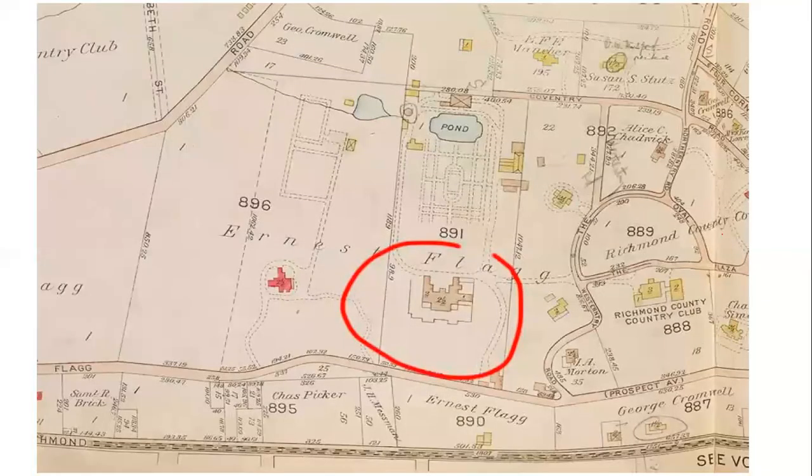His house was on the top of Todt Hill, and this Sanborn map gives us a good overview of the entire Flagg property. On the lower right, you can see George Cromwell's property, and Ernest's property stretched from Flagg Place on the bottom to Coventry Road on the top.